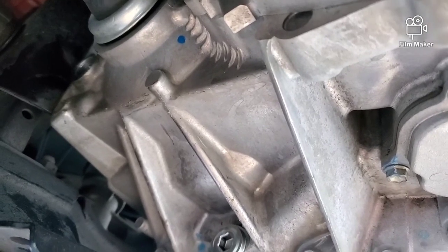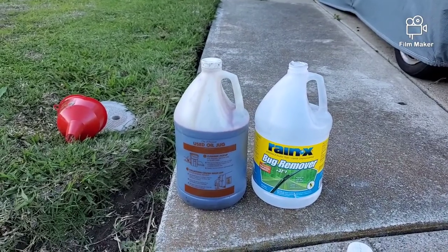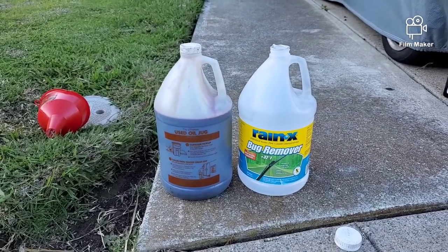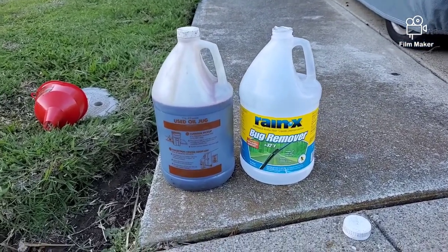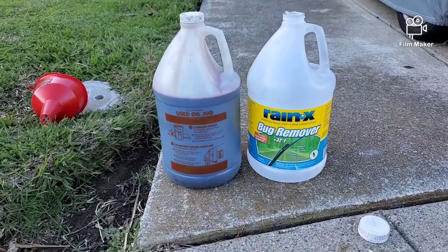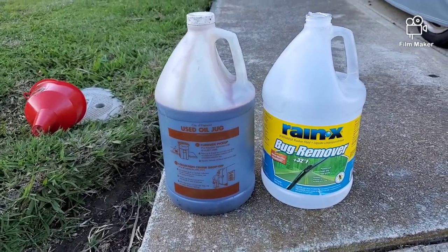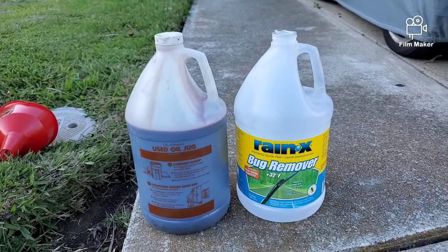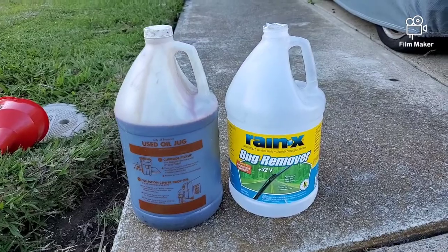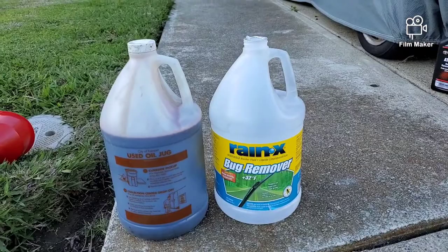So let me show you something, because I was a bit skeptical why one person at the dealer would tell me 4 quarts and the other one 5. So what I decided to do in this case is I had an empty Rain-X bug remover bottle, and here to the left is the old transmission oil, and to the right is an empty and clean bottle. I'm going to put those in here, and then I'll show you what I do next.